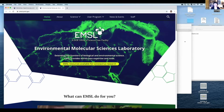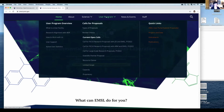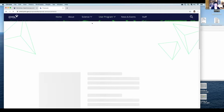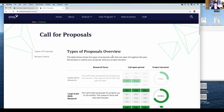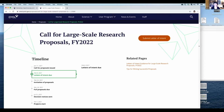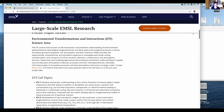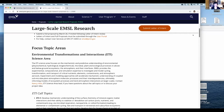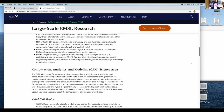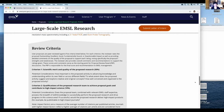We're mid-transition in a couple of respects. One is that we have this fancy new website and it's beautiful, but we are still midstream as far as converting all of our user information to the new format. But you will find what you need under this user program section. And you'll see that we have sort of big cards for our 3 proposal calls. And under each call, we have a very long page of information. So I apologize for this, but you'll find here the focus topic areas for each call. Scrolling down, you'll find some information about highlighted capabilities for the call and the review criteria.